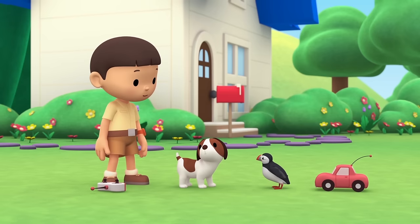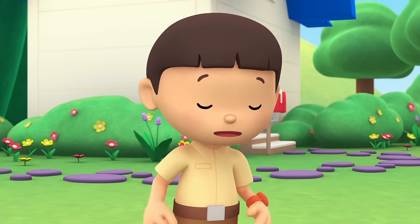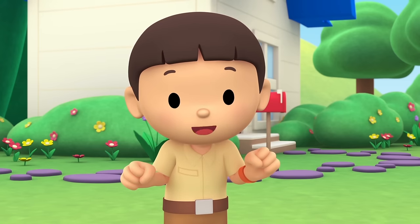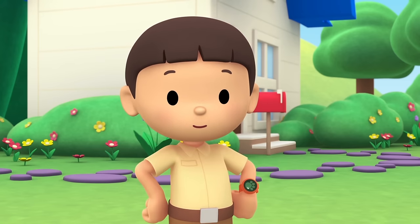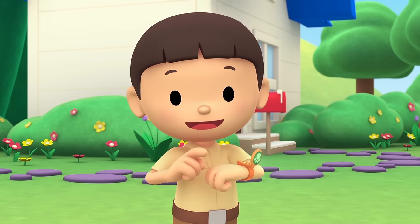It's a bird. Where did you come from? I've never seen a bird like this before. You know what we should do? Let's take a photo and send it to my sister Katie. She is also a junior ranger.